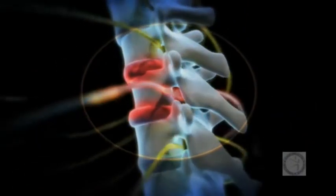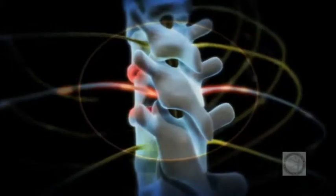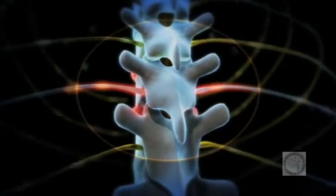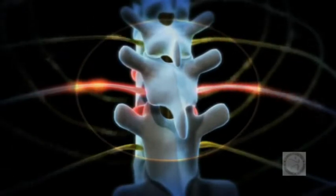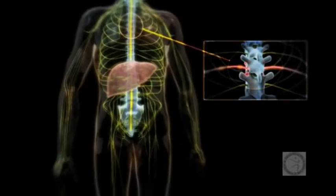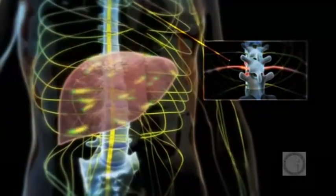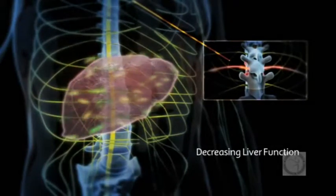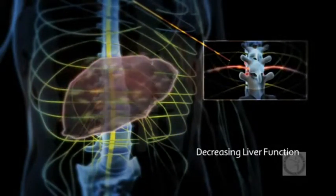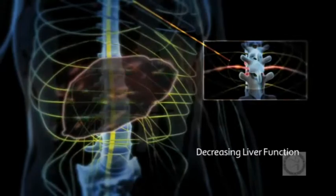Research at the University of Colorado found that it only took between 8 to 10 millimeters of mercury pressure to reduce the nerve supply by up to 60%. That's about the weight of a small coin. Compression can exist without pain, so that means where the nerve goes to can be robbed of up to 60% of its nerve supply and you may not even feel it. This is what is referred to as a silent subluxation.